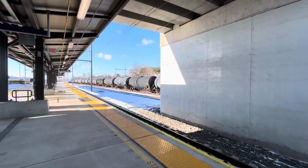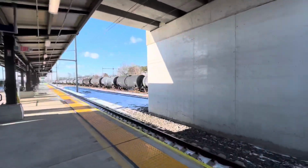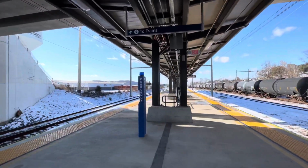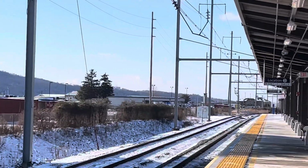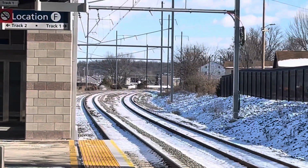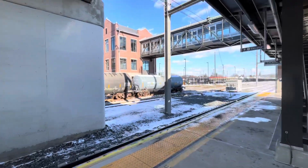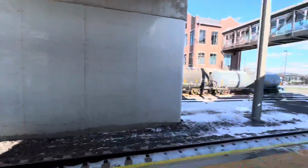Okay, now we're down here. There's more of the tanker cars. And there's no trains coming yet. Here's the boarding side. I don't know what that is over there. And those are the other tracks. So yeah. This is the new Middletown, Pennsylvania Amtrak station on the Keystone Corridor in Middletown, Pennsylvania, everyone.